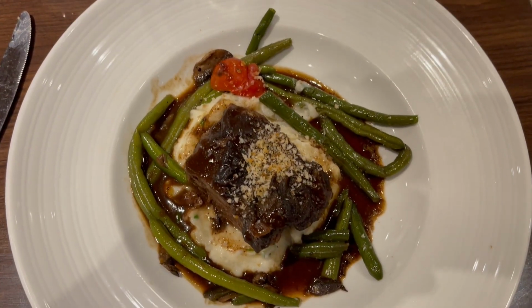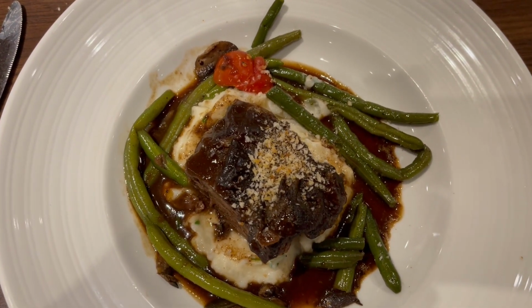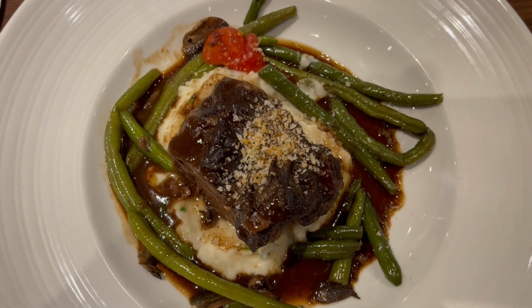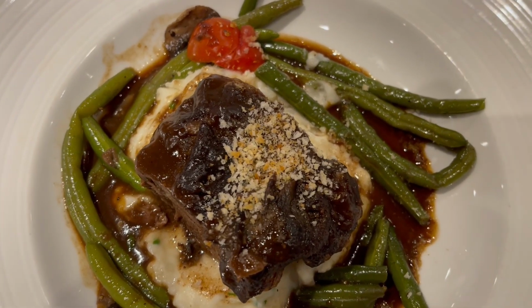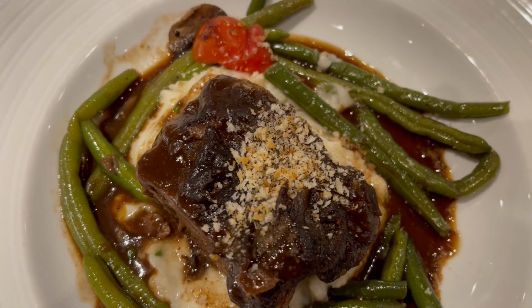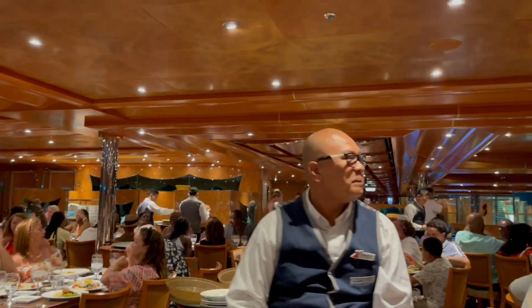While I generally don't make specific recommendations, I will say that if you see the 12-hour short rib on the menu, you should absolutely try it. Just my personal opinion, as well as my wife's, but we believe it's the best thing on the main dining room's menu. And don't miss the waitstaff performing for you during dinner.